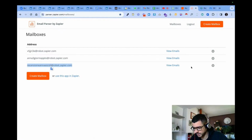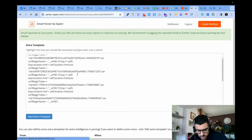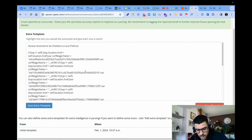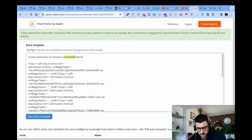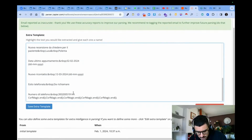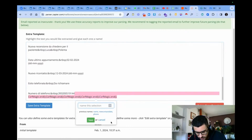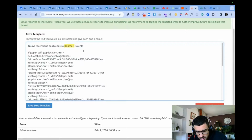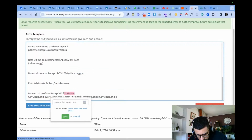So this is the one asking for the review. Even in this case, I have to remap, as you could see, that's inaccurate. I want to publish again, sorry, to map again new fields, name. I want to add the name, the phone number. Let me check again if I have one better. Yeah, that's the phone number.